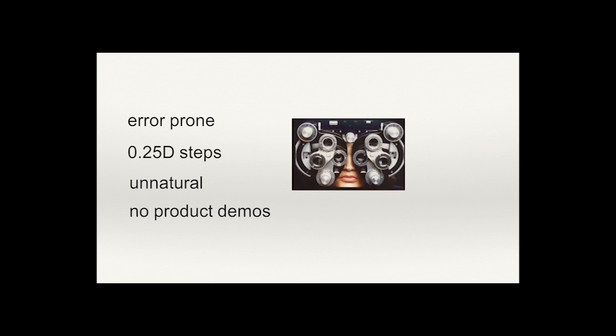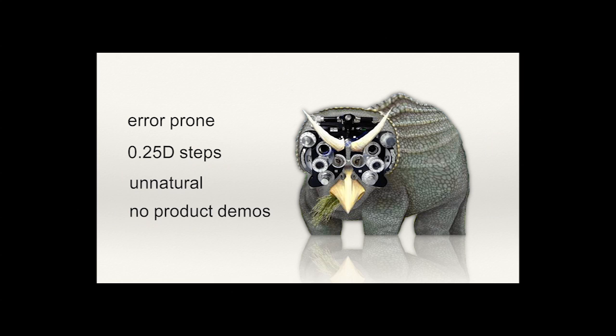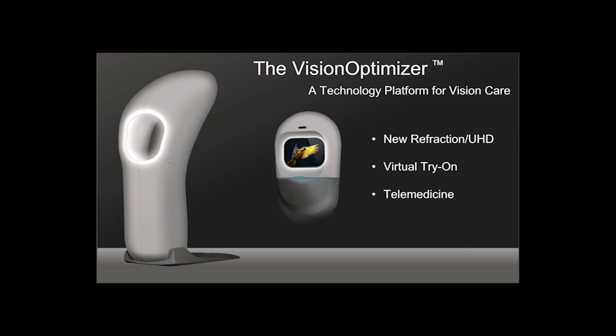And in this context, the 4-opter and the methods of prescribing and recommending these innovations to patients with the 4-opter truly has become a dinosaur, and it is limiting. So we were motivated to develop the VisionOptimizer to address these deficiencies, to create a multifunctional technology platform that could provide new and better ways to refract, to bring resolution to the level that's now possible in manufacturing, to provide virtual product try-on capability, and telemedicine features to reduce the costs and increase the access to vision care.